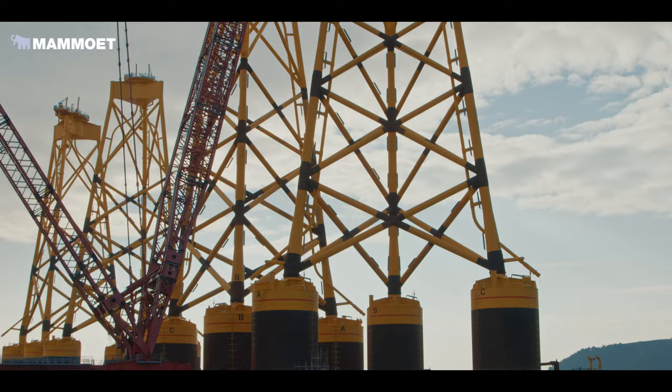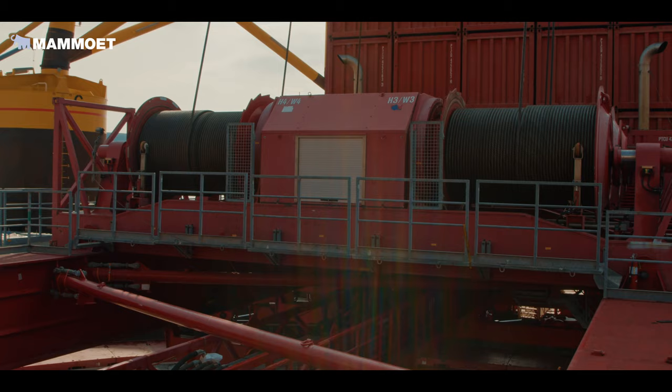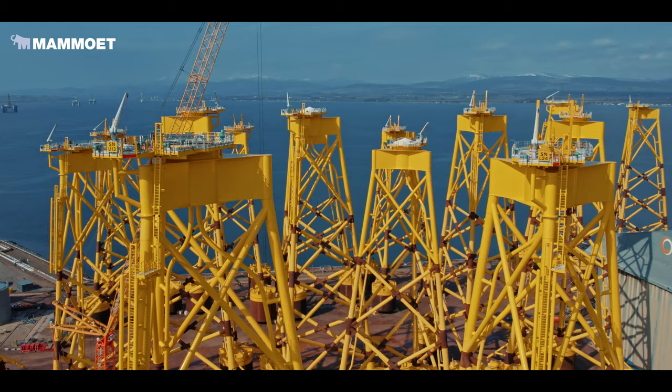The advantage of using this crane for this project is basically you don't have as much weather restrictions or tidal restrictions as the SPMTs do. And the PTC can work around the clock and load out on any windows, tidal windows.